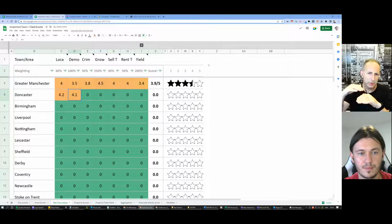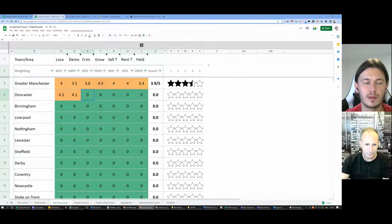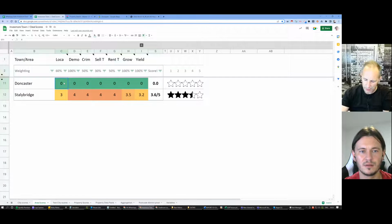Demographics kind of average out. So there are some places like Tyne and Wear, which are overall quite low. Birkenhead is quite low. But overall, I think Doncaster kind of works from a demographics point of view. And don't get confused, that's Greater Manchester's older scores from what we did. Sorry, I'm on the wrong page. Let's go back here. We said 4.1 on that, and crime is a 4. Yeah, it's pretty average.